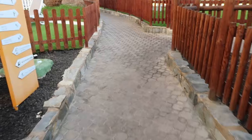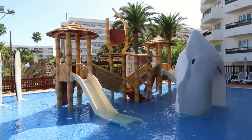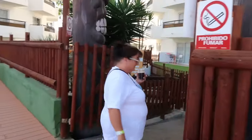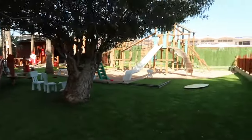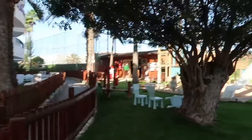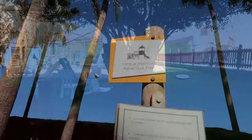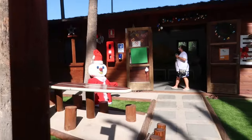Okay then, let's have a quick look around the kids' pool. We're not trying to film any children. A lovely little children's pool with sun loungers behind me. Very nice, isn't it, for the little ones? You're away from all the adults and just enjoying yourself. There's a little park beside there for the little ones. It's a little adventure. All children must be accompanied by their parents in here.